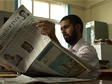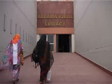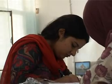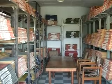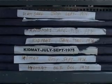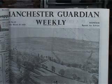With newspapers dating back to 1927, the archives section at Allama Iqbal Library houses a treasure trove of information. Researchers and scholars have extensively been making use of this facility. Set up in 1986, the idea behind this archive was to preserve the news history of Kashmir. The archives section stocks local, regional and international newspapers in English and Urdu.